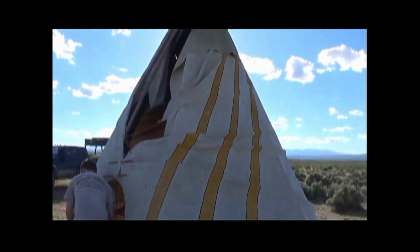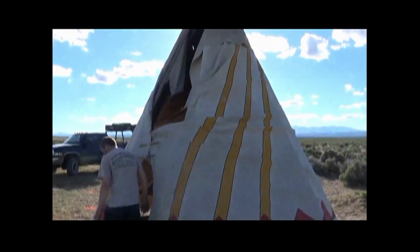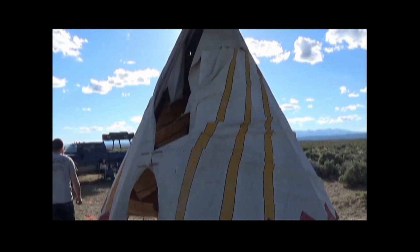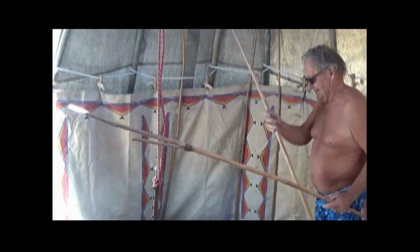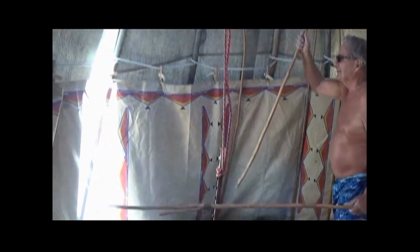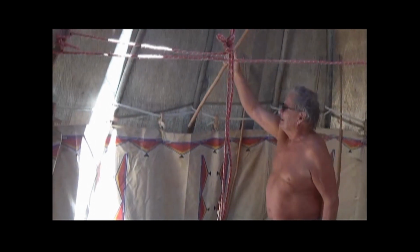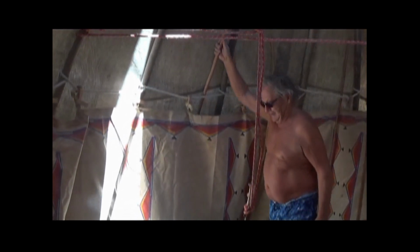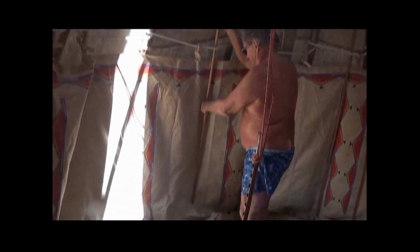We didn't have room to bring a ladder along this time, so we just have to make do with what we have. We get the lacing pins in, and then the inner liner goes in. Once you get to the inner liner part of putting the teepee up, you just about have it.